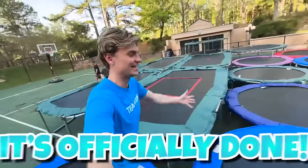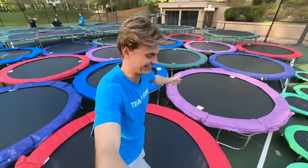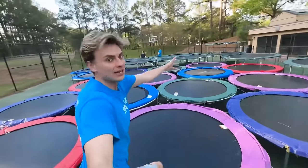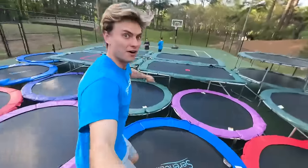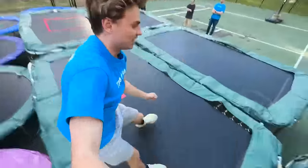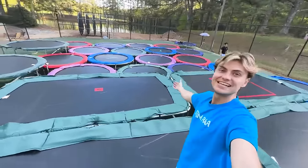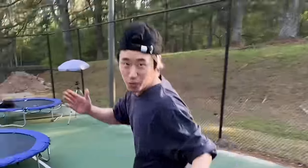Ladies and gentlemen, it's officially done. The outside trampoline park here at the new Team Roar House, starting with the tiny trampolines, tons of them, moving up to the medium-sized color lily pads, and then we can bounce our way all the way at the back, up on the huge rectangles. These ones are amazing. Trampolines as far as you can see. This is actually so cool. This is even better than the house setup. I don't know why we didn't start with this.